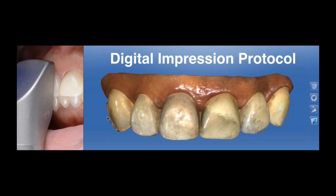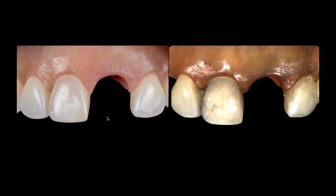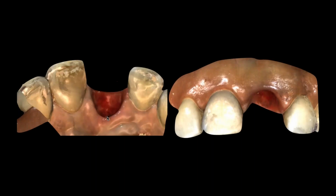We can always also scan the provisional just to track the position of the soft tissue before creating the restoration. This is something very helpful as well. As you can see here, I'm scanning before removing the provisional. And then as I remove the provisional, I have the scanner ready, and I will go and scan, focusing on the emergence profile and the proximal surface of the neighbor teeth.